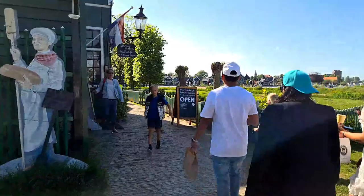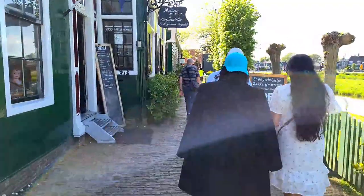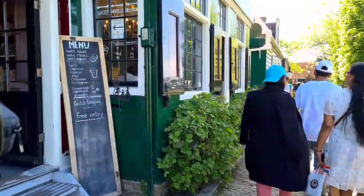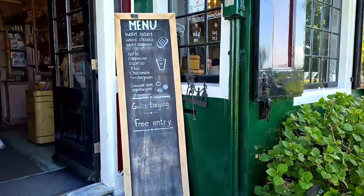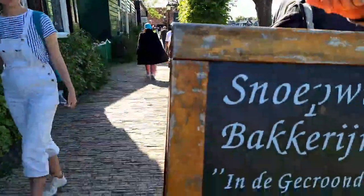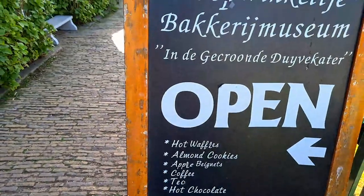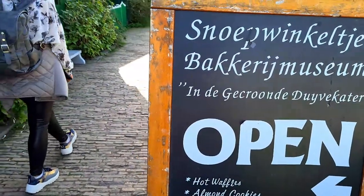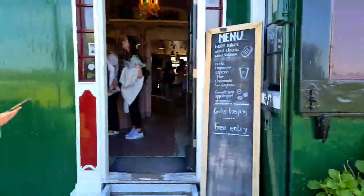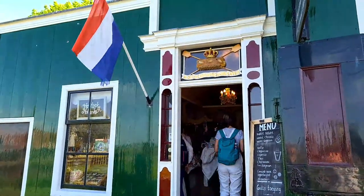Alright, I think it was the best part of Zaanse Schaans. Yeah, seeing the real life, connecting with nature. Oh, bakery museum. What do you want now? Waffle, coffee, espresso, anything? You want to buy something? You're my guest. Almond cookies, apple, hot chocolate, tea, coffee. Or shall we hit a terrace in a bit? Maybe terrace, right. So we're not going to show you the bakery museum. This is for you when you visit Zaanse Schaans, you can get inside.